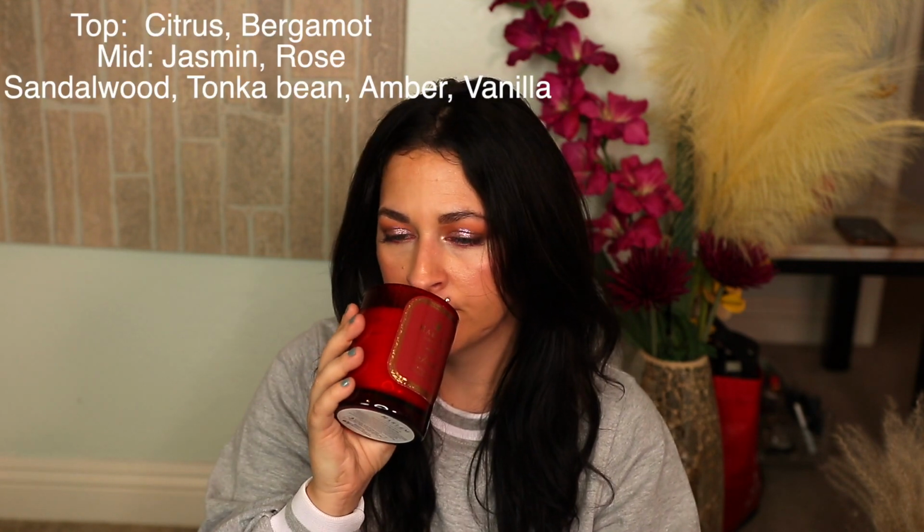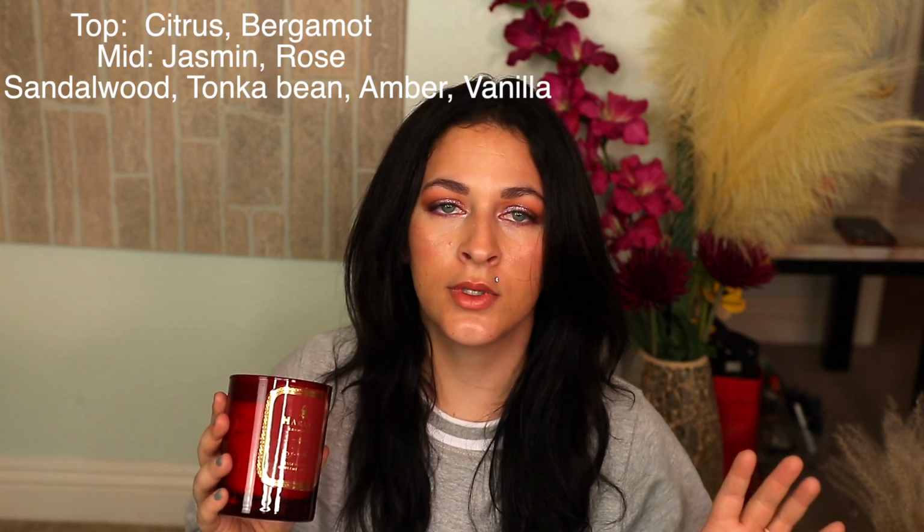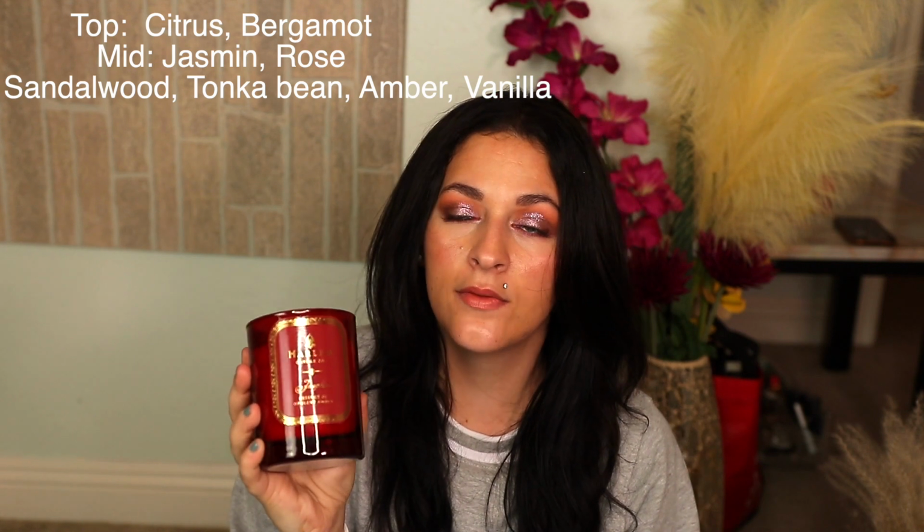So Harlem, they do a lot of jazz clubs. Like I have the Speakeasy one, and I have this one. This one currently is my favorite that I've burned. This is Josephine. It says Essence of Opulent Amber. It's ambery and it's powdery. They're all based off of musicians. The whole company is just a really cool concept. But I love the smell of this. It's everything you want.